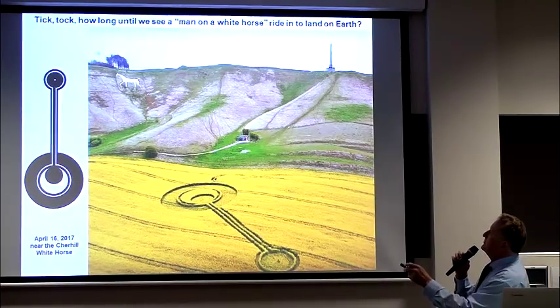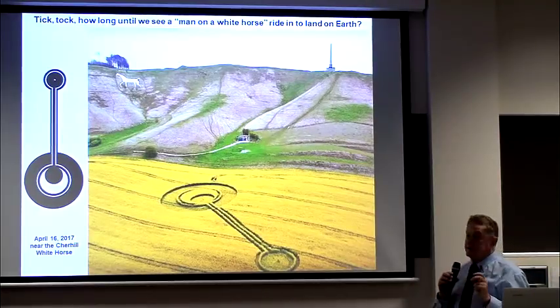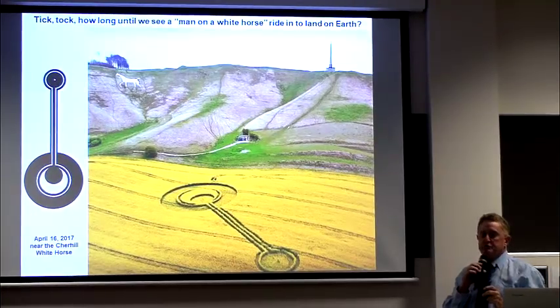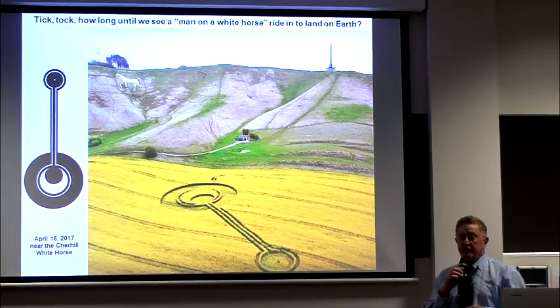I was there, and it points just at the nose of the white horse. I was there on that hill last year, standing right there. Tick tock, tick tock. Not very long. The clock is ticking until the man on the white horse rides to earth. Now you could have a religious interpretation. The first horseman of the apocalypse is a white horse. Or you can have various other interpretations. But in other words, it's not long until we have an ET contact.